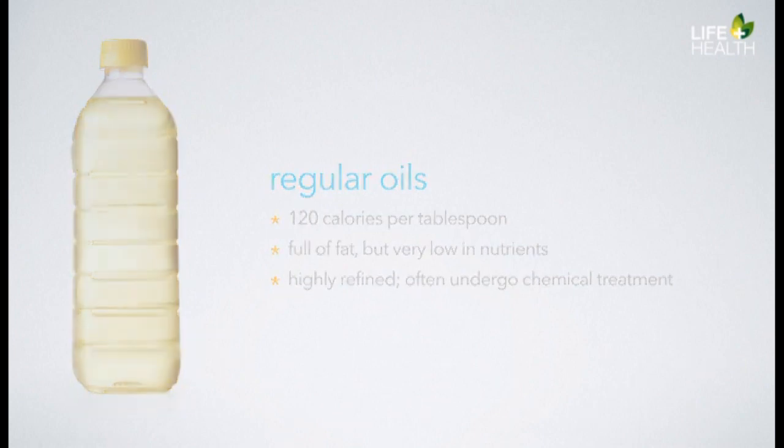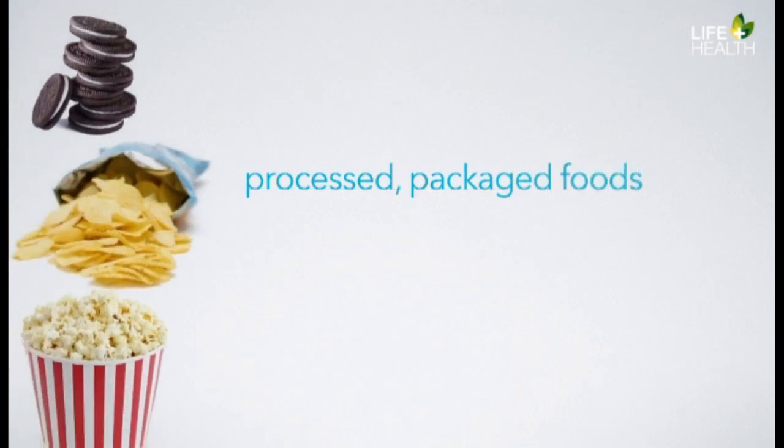Our grocery store shelves are filled with too many processed packaged foods to count.